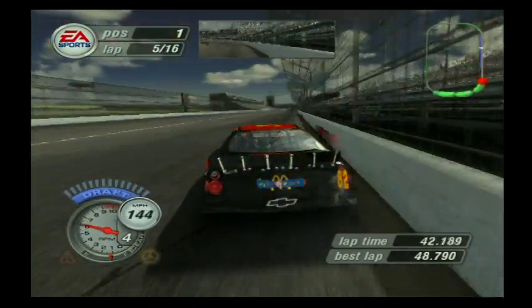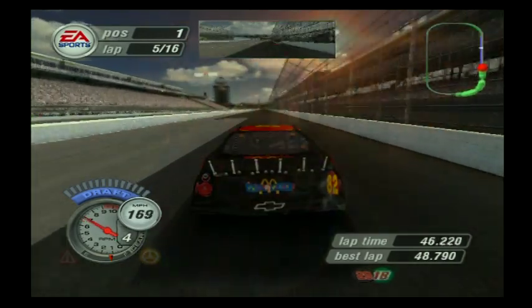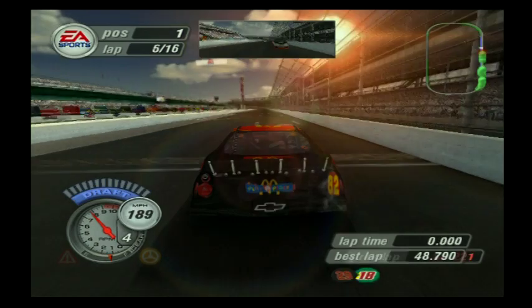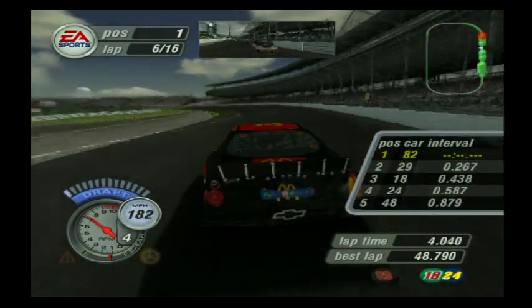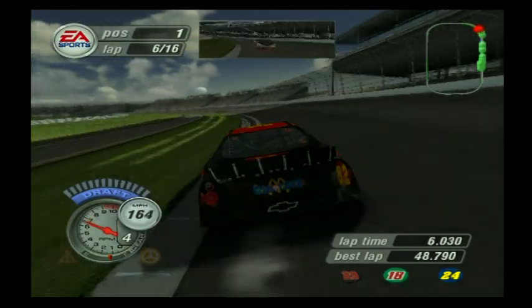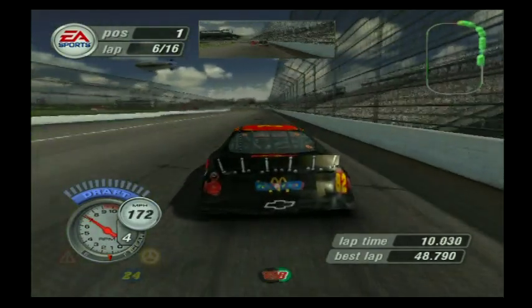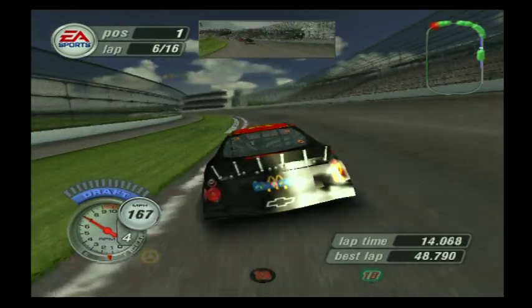Oh my gosh, our turn 4 exit is miserable. That's that right side damage. The car just gets super tight in corner exit. We already got cars on pit road here. I don't like pitting this early. I really don't. But you never know. It might be the right way. It might be the winning strategy.